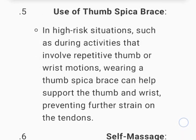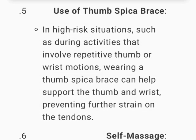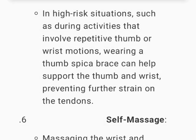5. Use of thumb spica brace. In high-risk situations, such as during activities that involve repetitive thumb or wrist motions, wearing a thumb brace can help support the thumb and wrist, preventing further strain on the tendons.